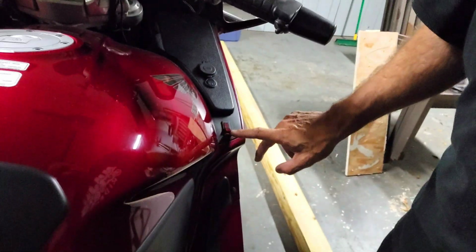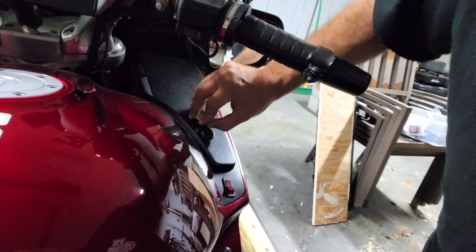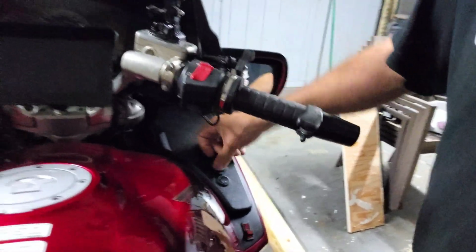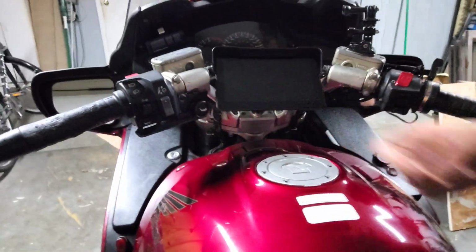And heated handle grips right here. Also, this turns on my USB, so not only does it activate my navigation, but it also turns on my twin USB port that went right here. I mean, this thing has everything, you guys. Heated mirrors, and then this is the heat control.